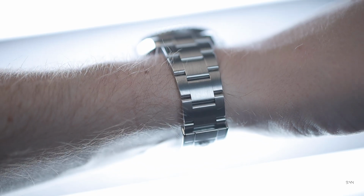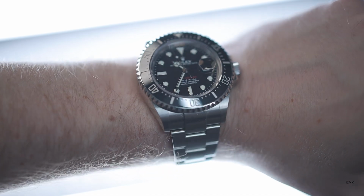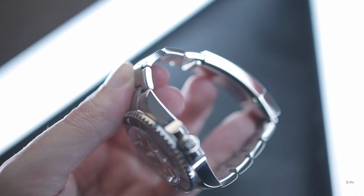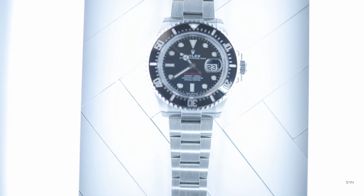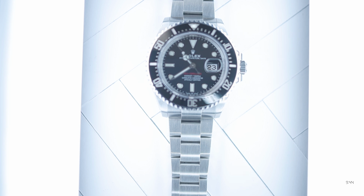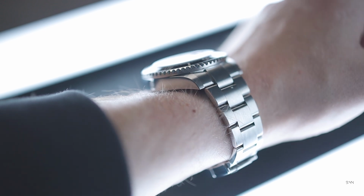It almost has an integrated look and feel to it. The finish is all satin brushed on both sides, resulting in a silky smooth feel, especially on the wrist, making it super comfortable to wear. The sides of the links are high polished with removable links fixed by screws. The bracelet tapers from 22mm at the lug ends down to 17mm at the clasp for a well considered aesthetic. Personally, tapered bracelets just look way better than straight ones, providing a comfortable, visually pleasing fit.